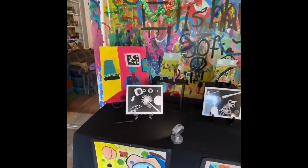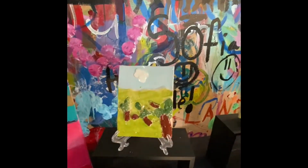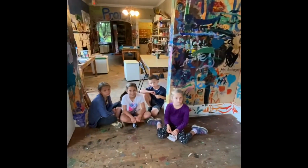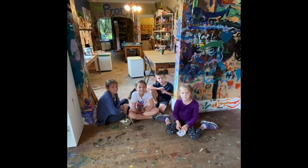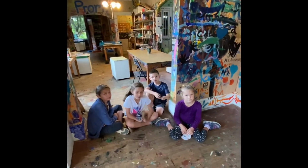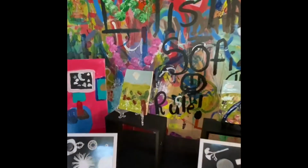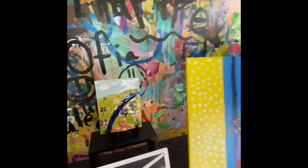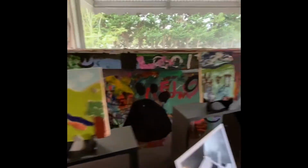Then we looked a little bit at perspective. We learned that things that are very close, how do they look when things are close? They look bigger. Very big. And the further they are away, what happens? They look smaller. They look smaller, that's right. So we went into the pottery studio and created these ceramic landscapes. They knew about the horizon line. They knew about how things got smaller as they got to the horizon line.